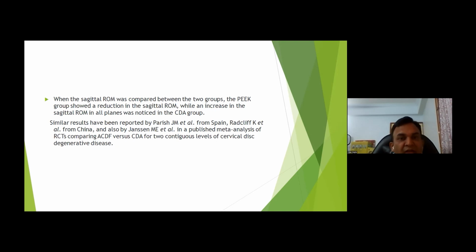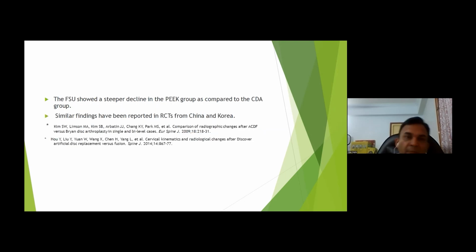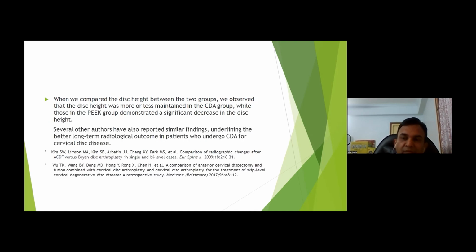In our study, the sagittal ROM was compared between the two groups. The P group shows a reduction in the sagittal ROM, while an increase in the sagittal ROM in all planes was noticed in the CDA group. Similar results have been reported by Paris GM et al. from Spain, Radcliffe K et al. from China, and also by Jensen ME et al. in the published meta-analysis of RCTs comparing ACDF versus CDA for two contiguous levels of cervical degenerative disc disease. In our group, the functional spinal unit showed a steeper decline in the P group as compared to the CDA group. Similar findings have been reported in RCTs from China and Korea.